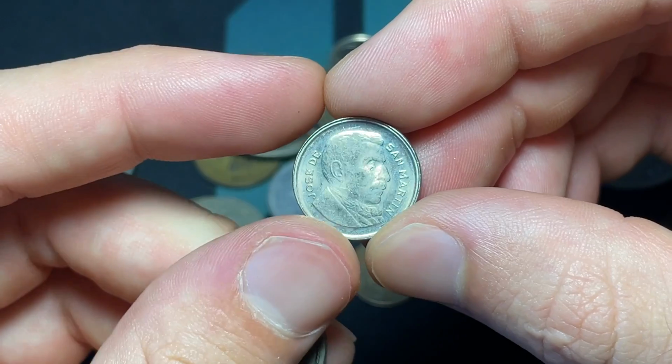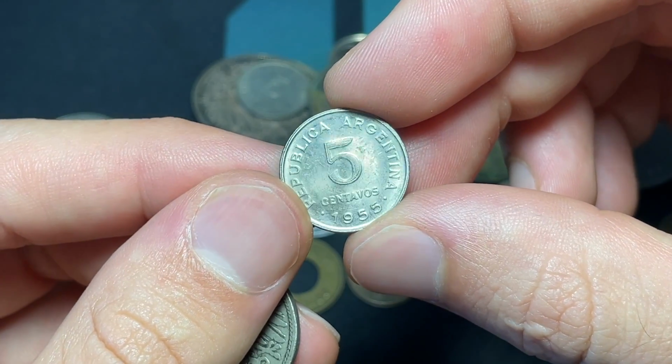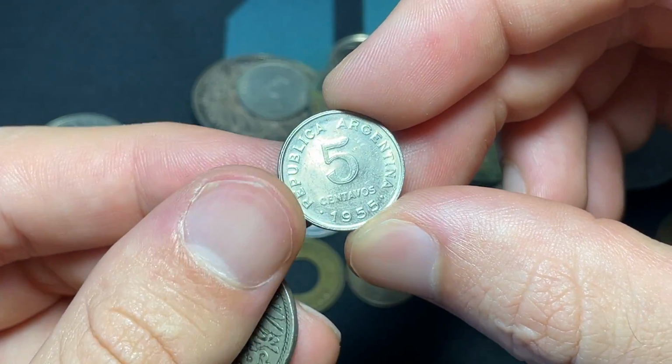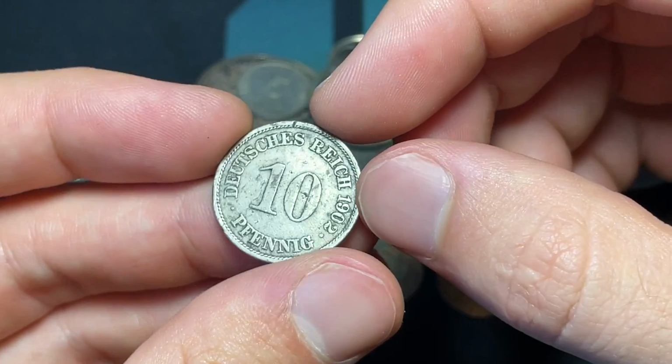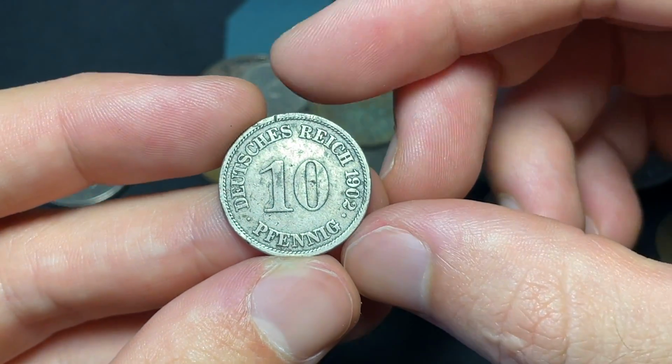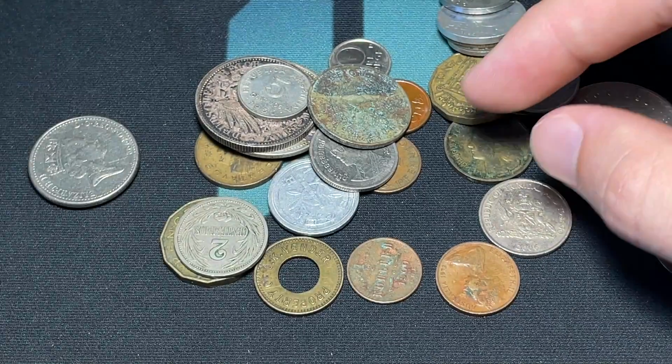This one, I am not sure. Oh, Jose de San Martin. That's going to be Argentinian 5 centavos from 1955. Older, but still in pretty good shape. And then after that, we've got this Berlin Mint, A Mint, 10 Pfennig from 1902. So about 120 years old. Really, really neat, very old coin.